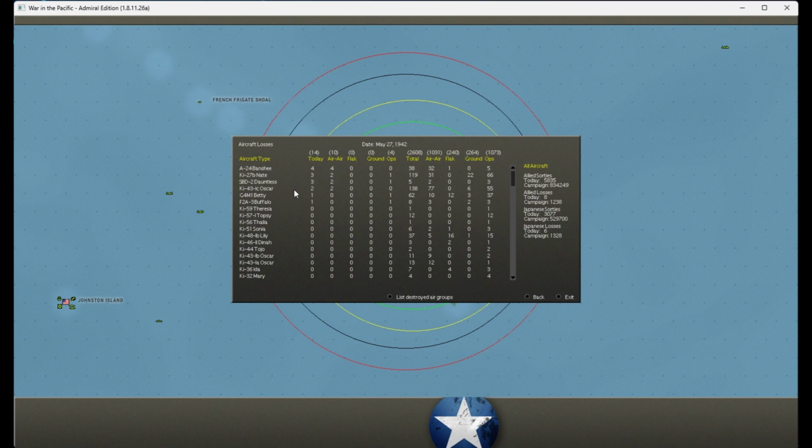And he lost 3 Nates and 2 Oscars. Okay, that's probably over Cooktown.